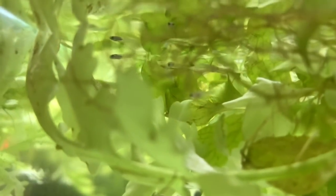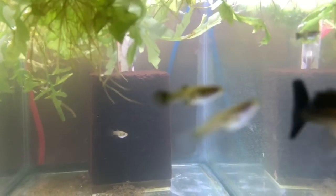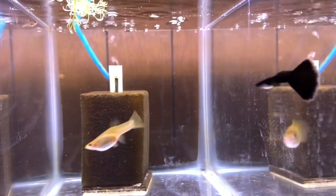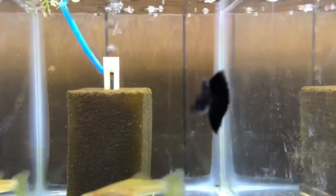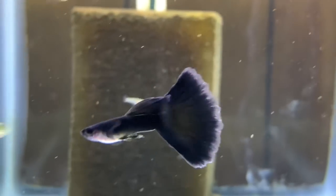So there's a bunch in there. They don't seem to bother the babies, so I'm going to leave them in there, because they seem to grow better with the adults in here. And this is the other one, the black Moscow male. This was actually a cull male, one that I culled a while back because the tail wasn't looking too good, but the genetics were fine. And as you can see, he grew out to be a really nice fish.